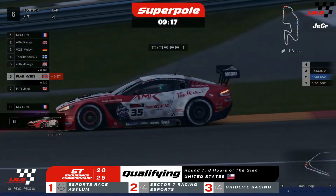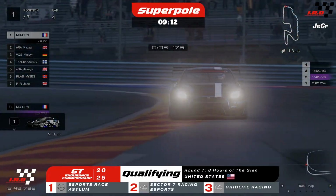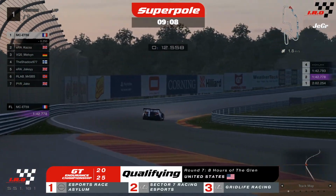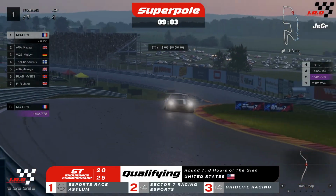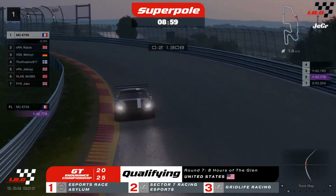Jakey with the penalty. No improvement for Mr. SBS or Jake. Let's have a look at Maddie. Oh, he was close on that second flying lap, even with that massive moment at Turn 1 on lap 3.